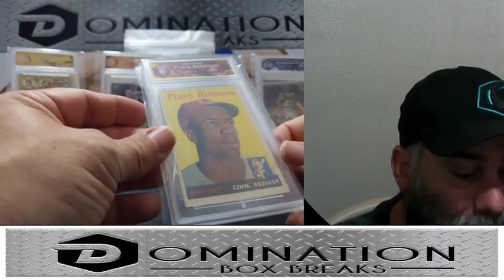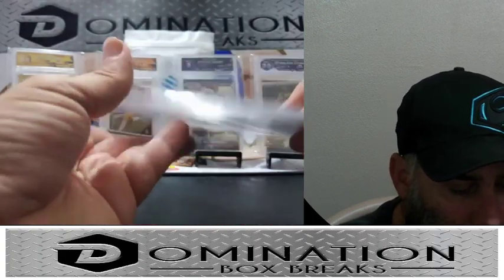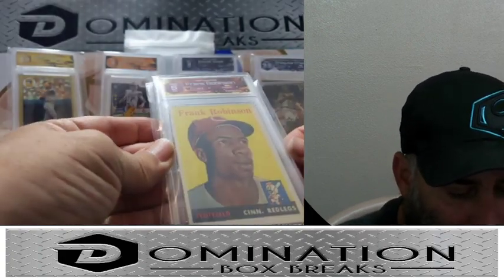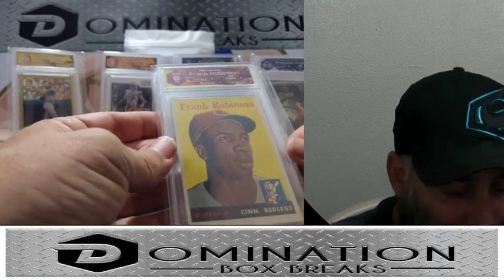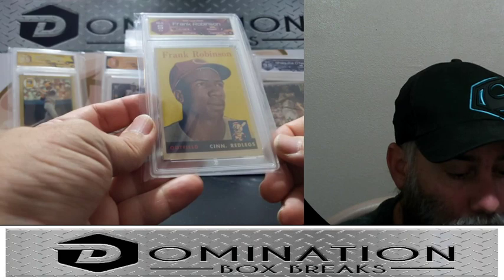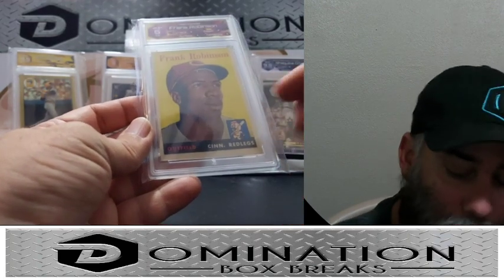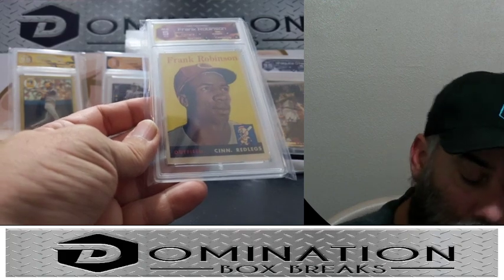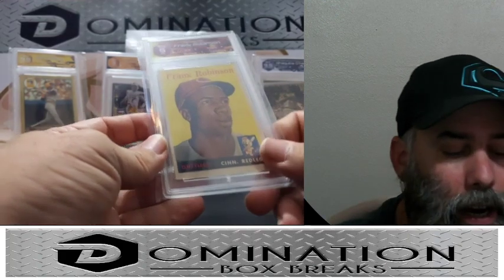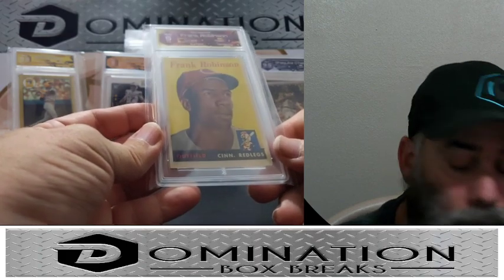So a 5 on a Frank Robinson with that bad of a centering, I really can't complain about that. It's just a cool-ass card. That is just a cool-ass card, and I wanted to get it graded and see what it looked like. And I'm happy with it. Very happy with it. More happy with this than I am with the 7.5 of the Eddie Murray. About the same as I am with the 7 of the Roger Clemens.